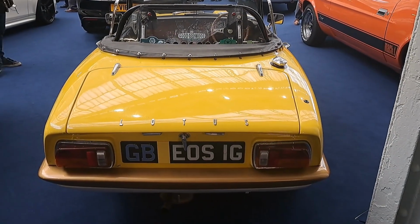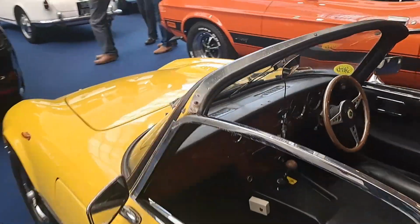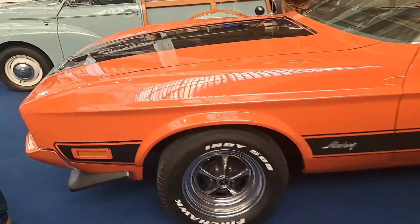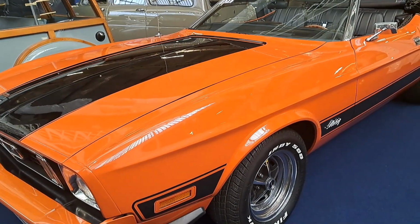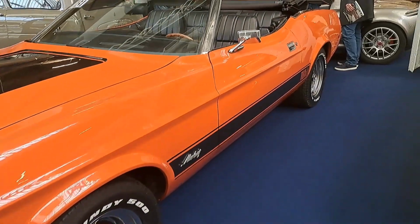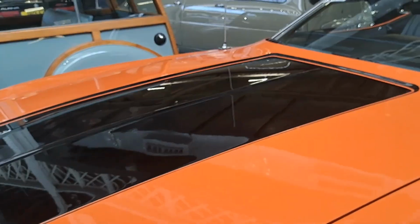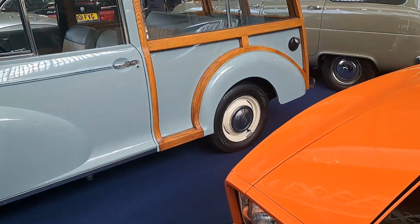So that's 68, 69. Some very wisely fitted dash cam to that. And we've got this Mustang here, but Mustang Mach 1. What is it, sort of Saxondale vibes I'm getting with this, viewers. Gosh, Steve Coogan's had some interesting cars in his time, hasn't he?